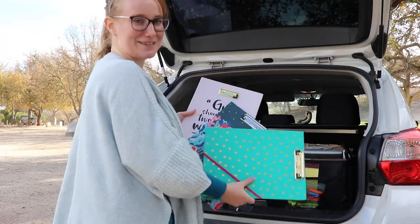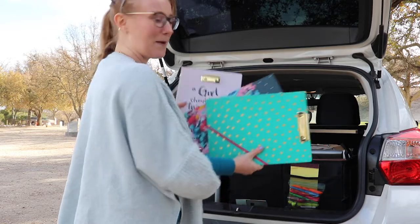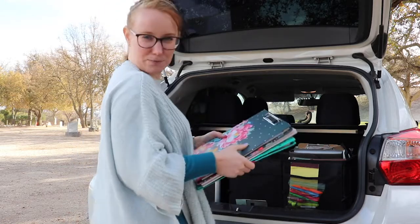Another pro tip, to have a clipboard to go with each one of your outfits. When you show up with different fancy clipboards, people think that you're super duper professional. So, pro tip, get yourself a few of these. They have little notebooks inside, and they're super helpful.